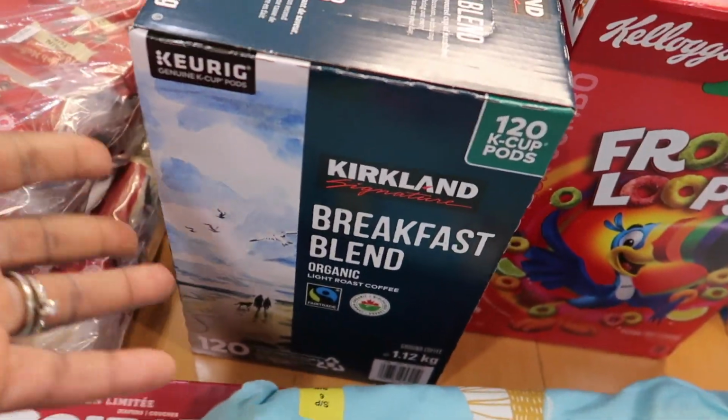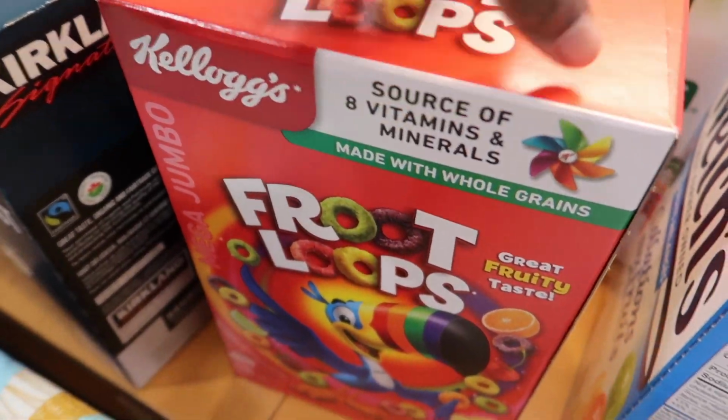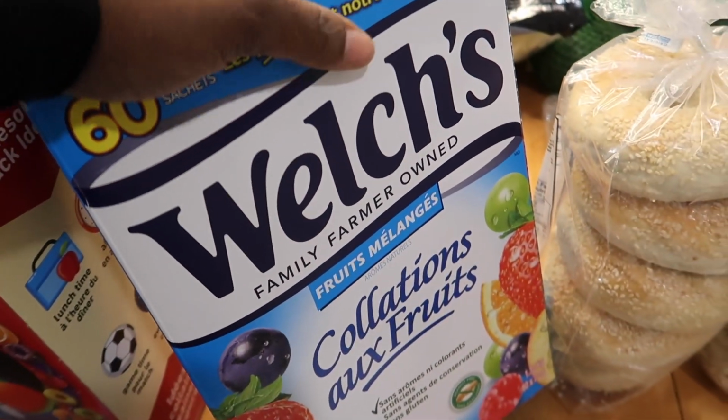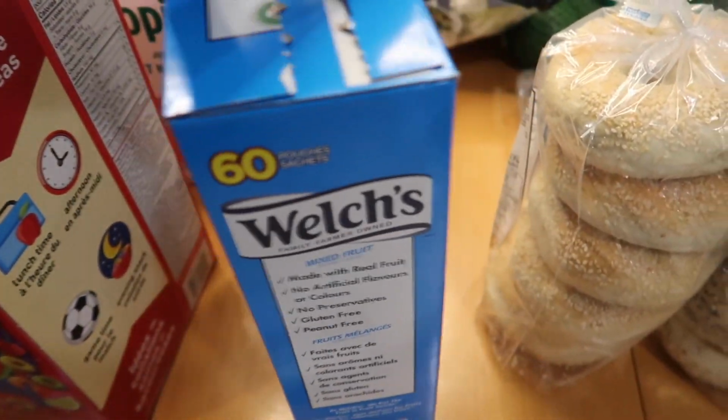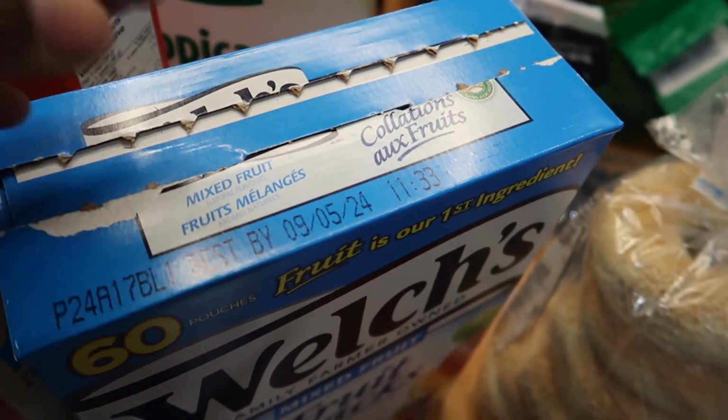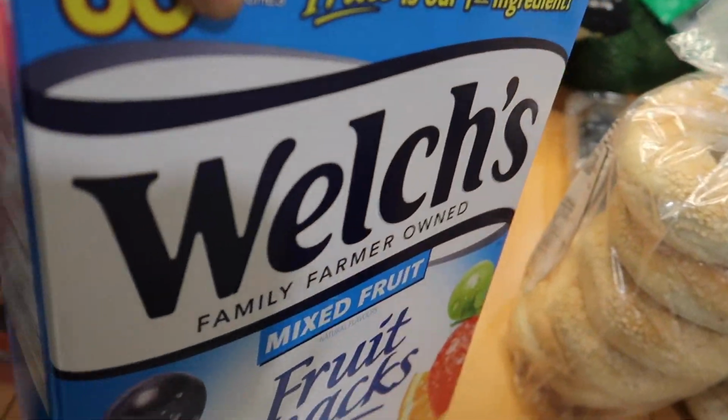So yeah, we got Fruit Loops. These fruit snacks, we got these ones. They taste really good. We haven't bought them in a while, and so the kids have already dipped into it since it's been home because they really love this stuff.